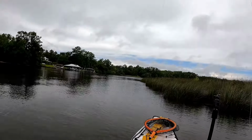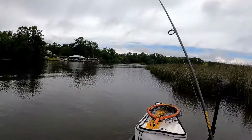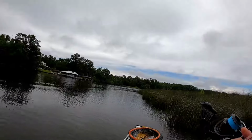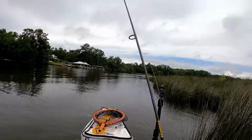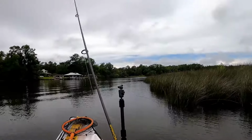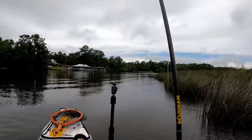It is still day one of the ADSFR, Alabama Deep Sea Fishing Rodeo. We got rained out this morning. Decided to come on close to home and just try for some flounder. Hit the trout again in the morning. Maybe I can pull another monster out, who knows?